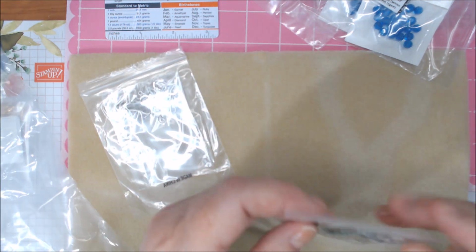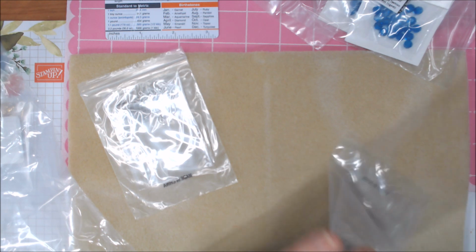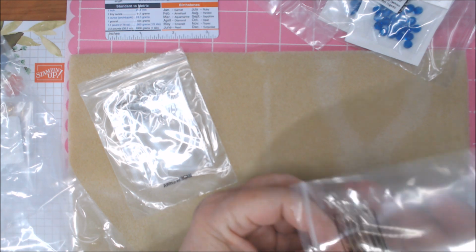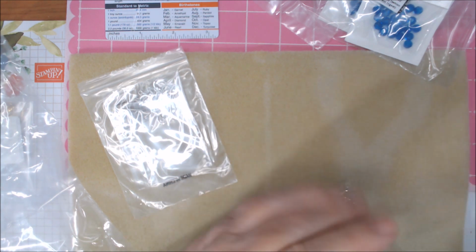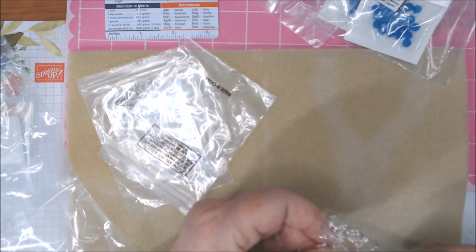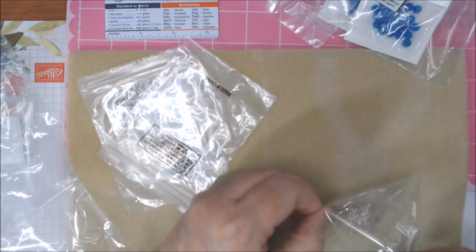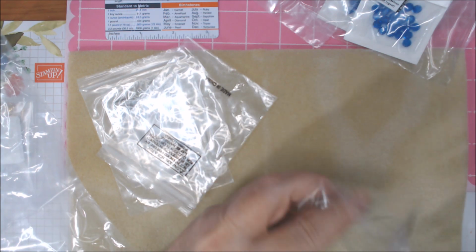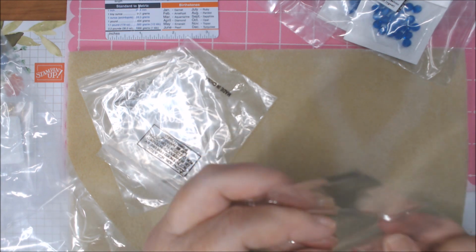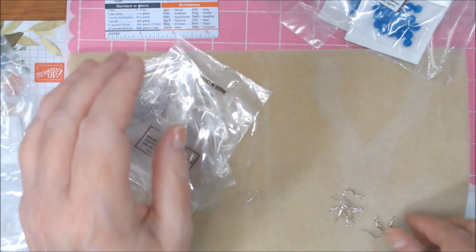These are made in China though too. Most things are, right? And these are silver finished stainless steel brass with coil, 21 gauge, which I like for ear wires. Let's see if I can get them open. They're going to look similar to what we just had. They're a little smaller, I think. The other one didn't give a size, but these look a little smaller, more petite.